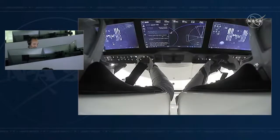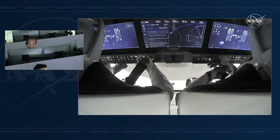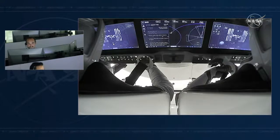We're getting a look at the core Jake Vendel, who's just over our shoulder here in MCCX. And right on cue, here comes the sun. We're now entering into that orbital daytime. If you look closely there, you can see the various Draco thrusters firing.